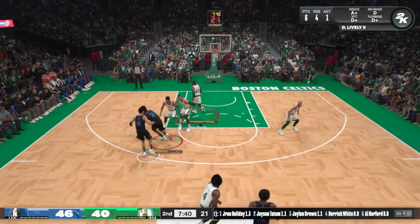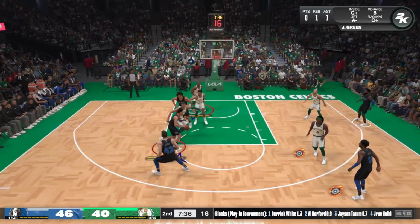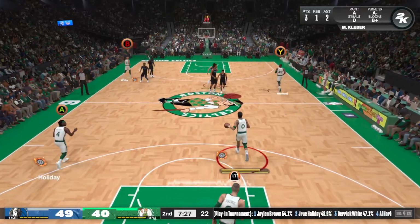And how about the burst there of speed from Holiday on the drive, zipping in before the D can rotate. The pass to Kleba from past the arc. Good. Great play by Green to set it up. Kleba's got himself on the board with 3 there.